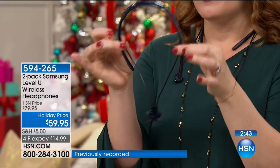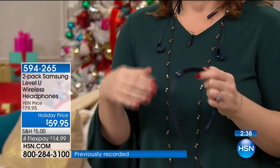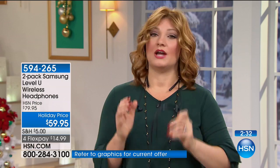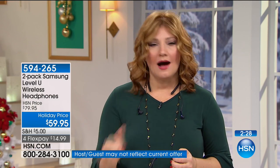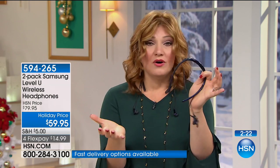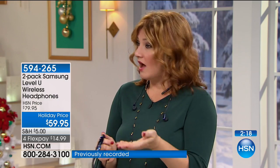So 1.12 ounces. Feather lightweight. They're not heavy. They're not going to bog you down. If you're into athletics, if you're the kids who are into sports, they will love these. Not only is it Samsung, it's a premier brand. This is top of the line. They are the number one leader in the world of electronics and televisions and headphones. Headphones are where it's at. That's kind of one of the top gifts to give for the holiday season.